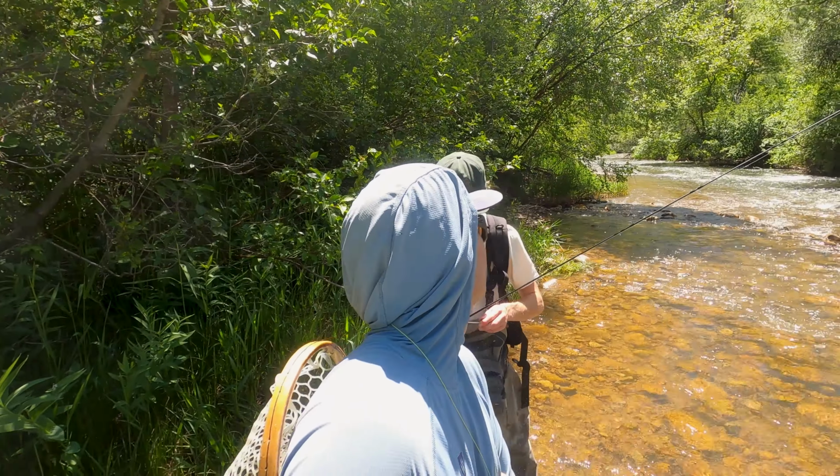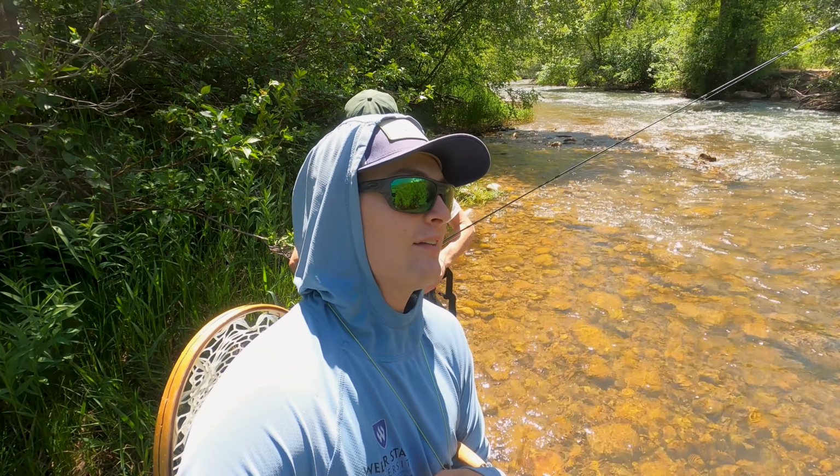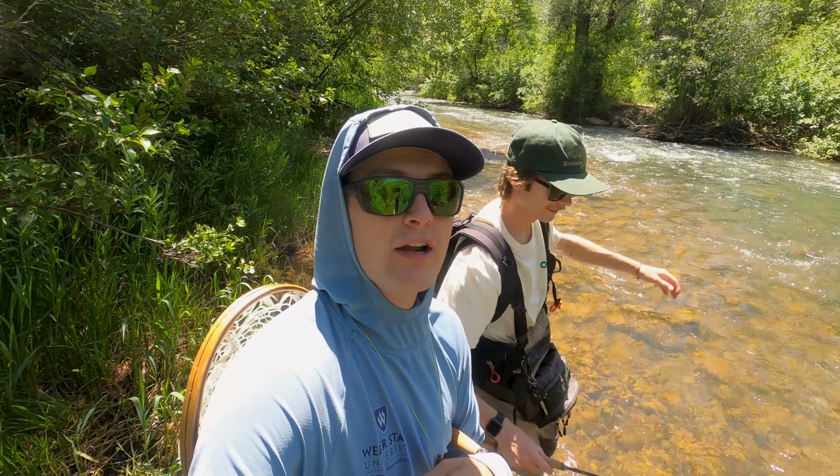It's about 10, 15 minutes of fishing. Two fish in the net, one apiece. Elan's was definitely a little bigger. Switching back up. Such good water right here. Let's do it again.